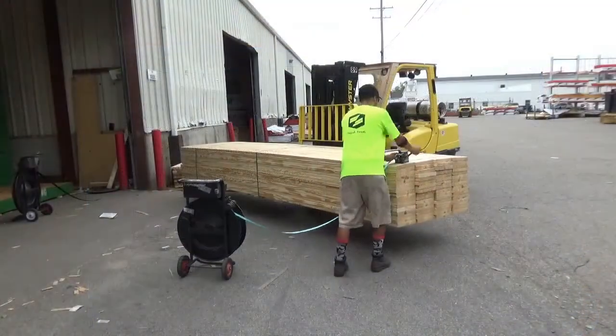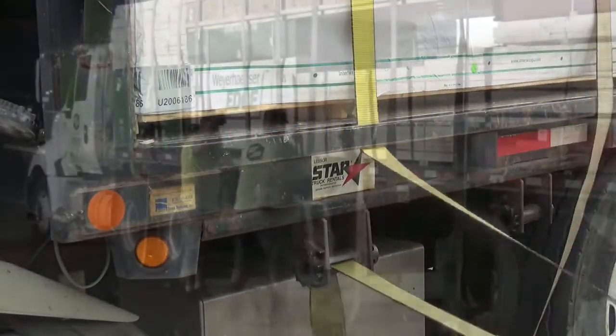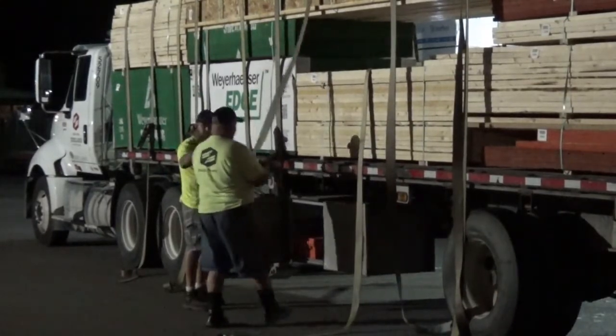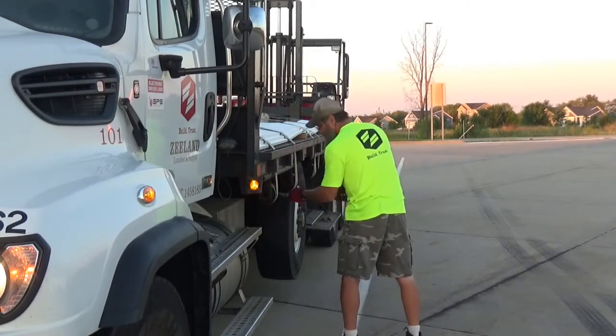Reband complete bunks to make sure they are tightly held together. Make sure straps are inside the rub bar. And if you are ever in doubt about whether your load is secure, get some help. After driving a few miles, check the straps to make sure one hasn't loosened up.